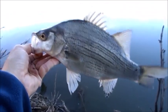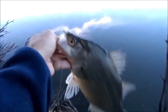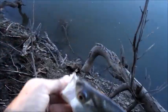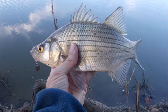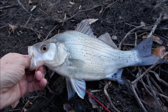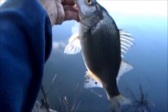Alright, that's definitely white bass. Biggest one on the day, 1.91 pounds. I gotta get a photo of it though first, hang on. Alright, let's get rid of this guy. Alright, this is the first white bass to go over 2 pounds. 2.07. Beautiful fish. Real nice. Let's get this back in there.